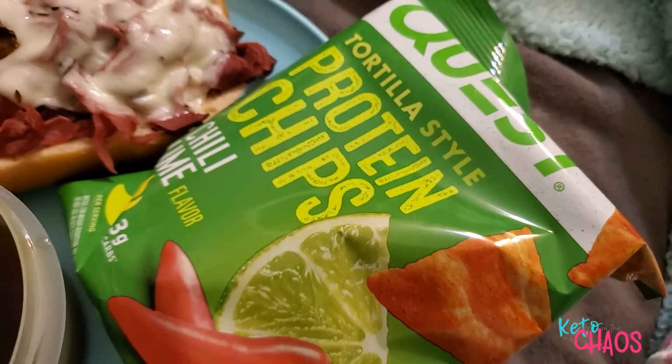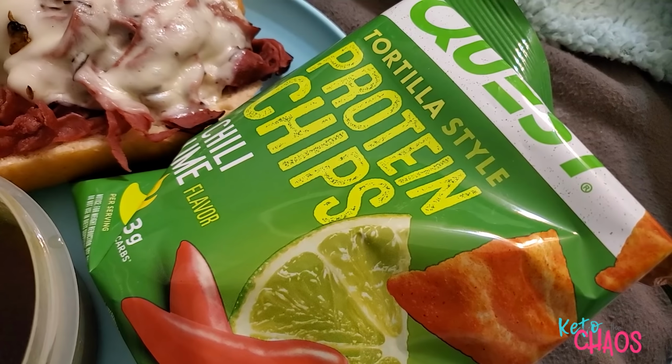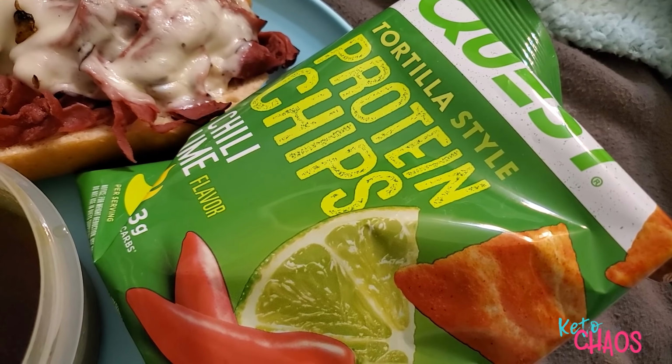I'm also having some Quest tortilla style chili lime protein chips that Candance Brewer picked up for me. Thank you, Candance. Appreciate it.